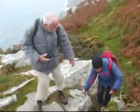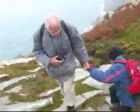This couple were the only other couple that came on the walk with me.